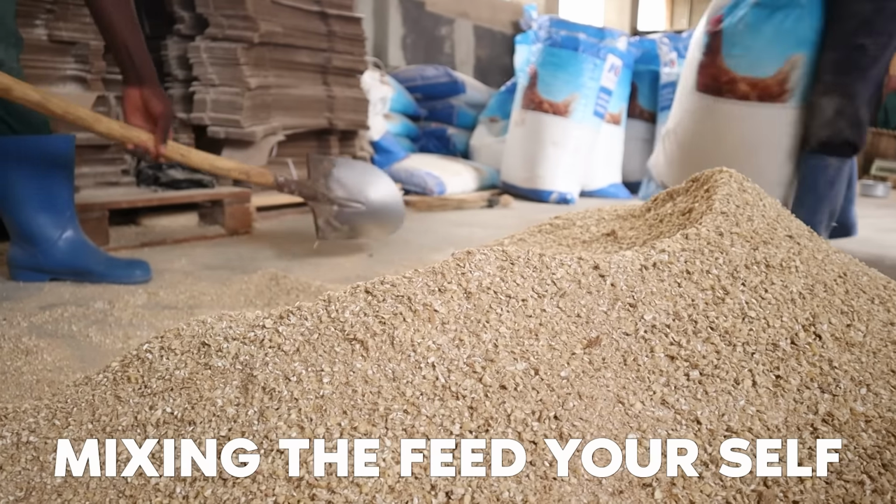And so when you convert this into the total cost of the 1,405 kilograms, that takes it to about $549 and 59 cents. So when it comes to the feed, there are a few assumptions that we're going to take for us to get to these figures. The first thing is that you're mixing the feed yourself.